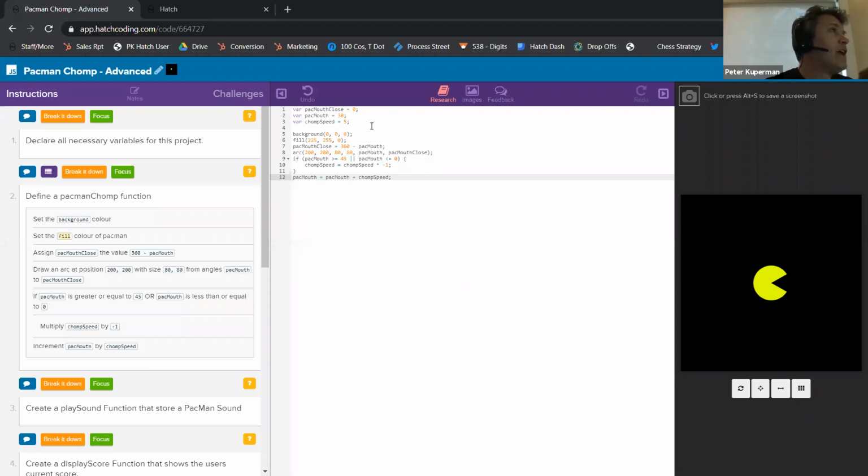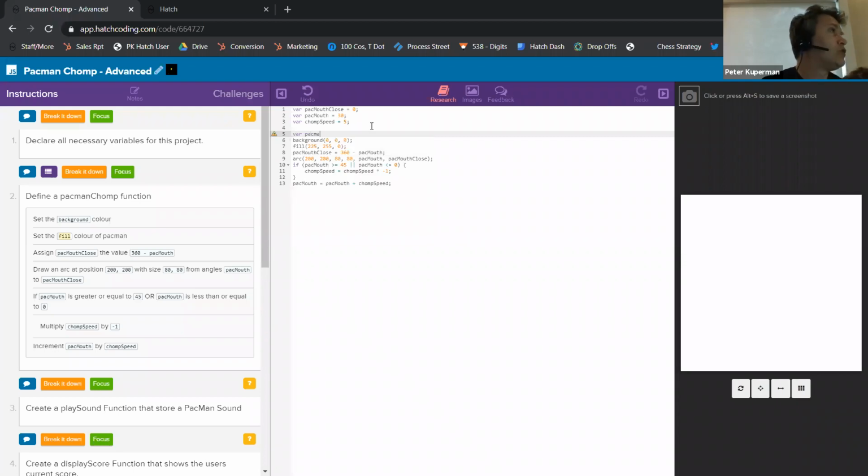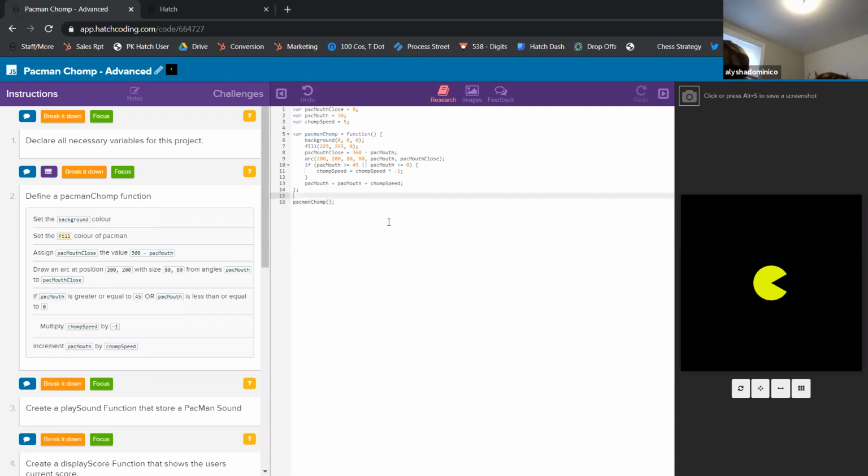So here we have this, and now all of this is great except for this to happen. We're actually gonna make this a defined function. So we're gonna go var Pac-Man chomp equals function open bracket, close bracket, curly bracket. And all this is basically just how to make Pac-Mouth work, any function work. And now we have this Pac-Man chomp function, but then we have to call it. So we go Pac-Man chomp. And we're just figuring out how to do this together. And so now it draws it once.